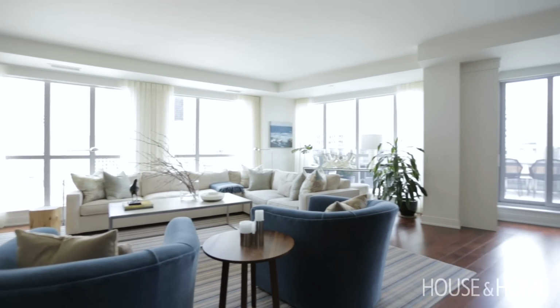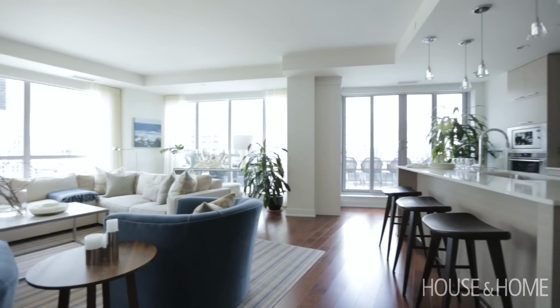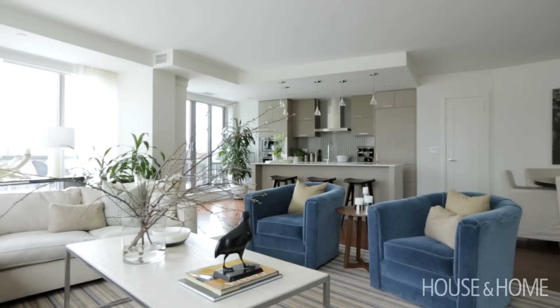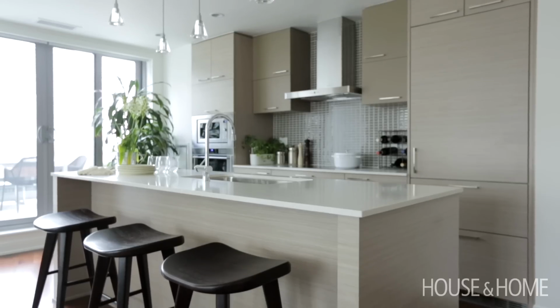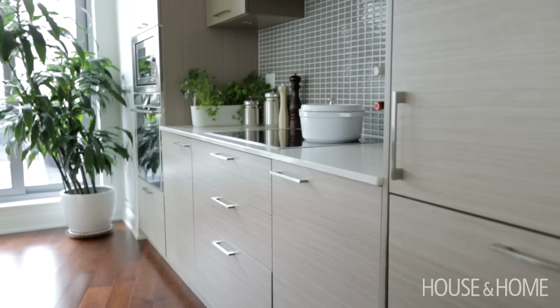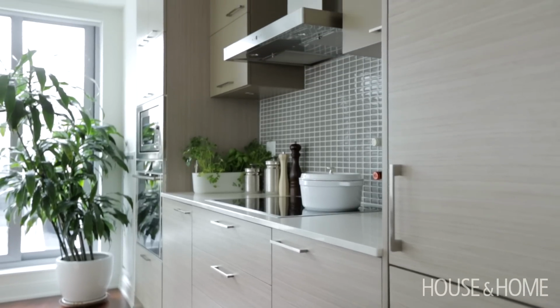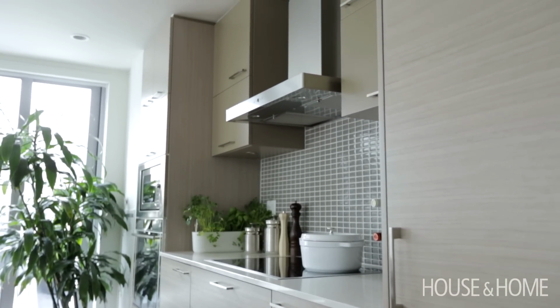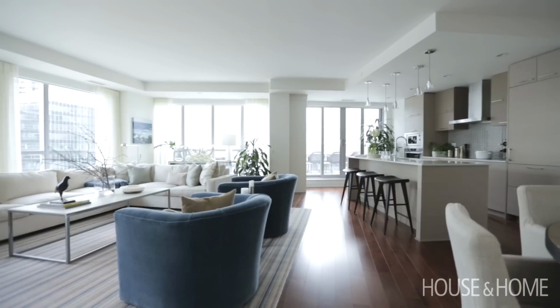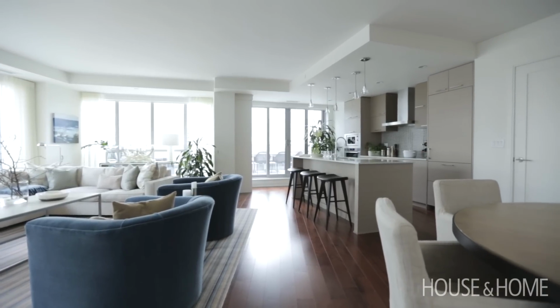It was typical new construction condo, white walls, plain finishes. Because this was new construction, the turnaround time from when the client bought the unit until it was ready was several years of planning before we could actually get into the space. So we had a lot of fun working with the client, looking at different furniture, different options, colors, materials, and really narrowing down exactly what we wanted for the space.